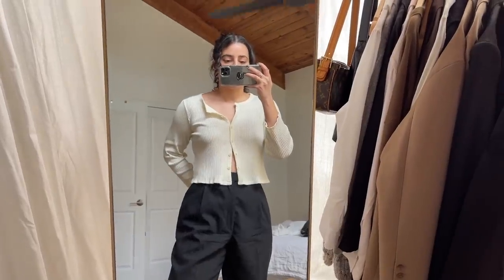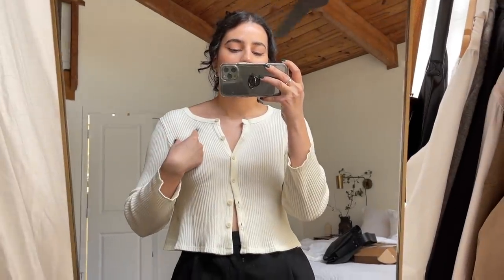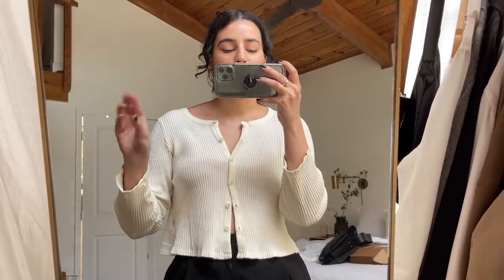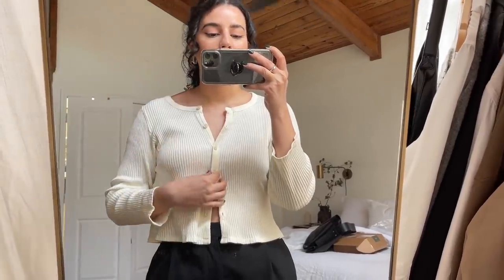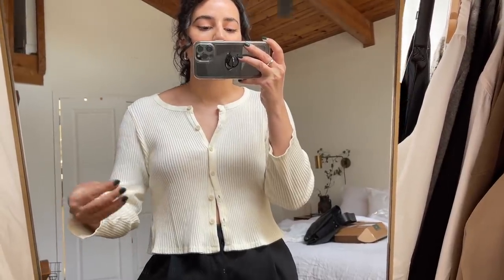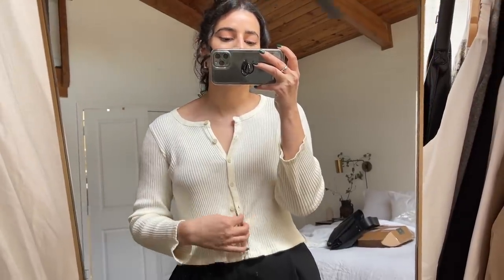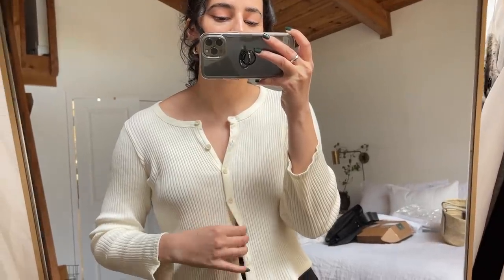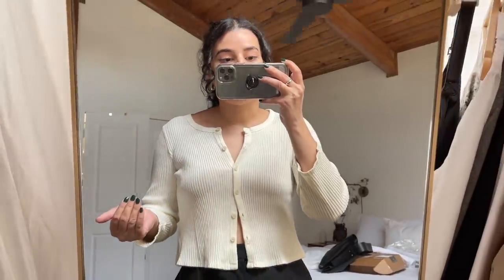I got it in a large. I don't know if I could have gotten a medium, but with my experience with knitwear, it's better to go a size up, because once you wash it, even if you don't dry it in the drying machine, it shrinks a little bit and the buttons start getting stretched out. So it's better to size up so that it retains its shape. It might get a little tighter, but the buttons won't start stretching out, which I hate, because if I want to wear it like this, I need the buttons to be secure. Otherwise, you're going to have a nip slip in the middle of the day.